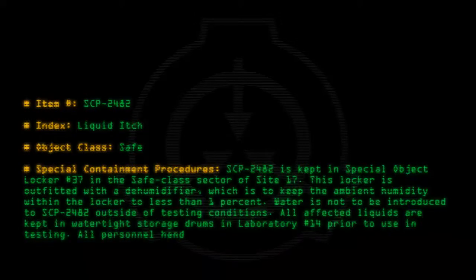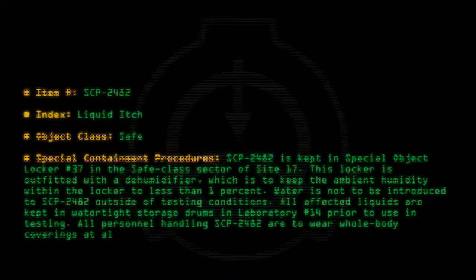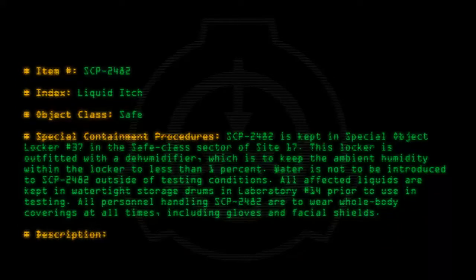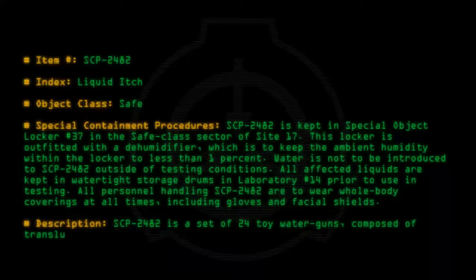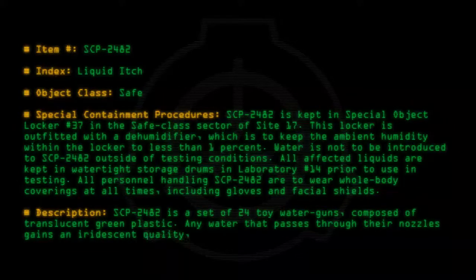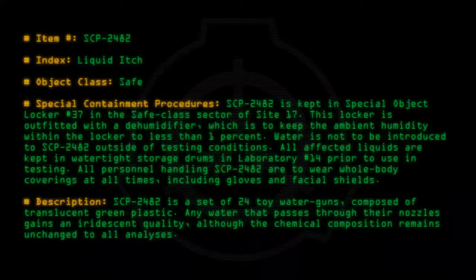All personnel handling SCP-2482 are to wear whole body coverings at all times, including gloves and facial shields. Description: SCP-2482 is a set of 24 toy water guns, composed of translucent green plastic. Any water that passes through their nozzles gains an iridescent quality, although the chemical composition remains unchanged to all analyses.